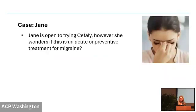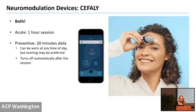Okay. So now Jane is open to trying Cephaly. However, she wonders, how does she use it? Is it acute? Is it preventive? How do I use it? And it turns out that you can use it for both. We use it for preventive.